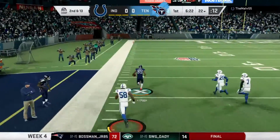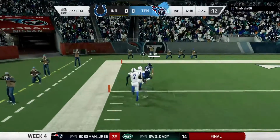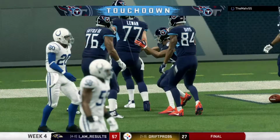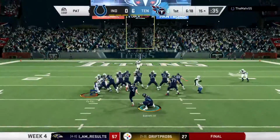He's got it, complete to Stephon Diggs. 20, 10, touchdown Titans. Stephon Diggs, 78 yards. And they are able to strike first here on their opening drive.